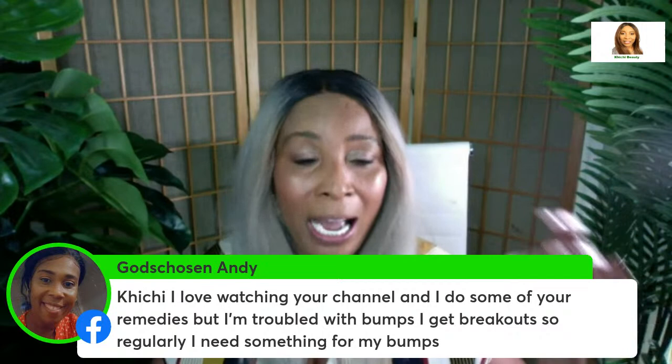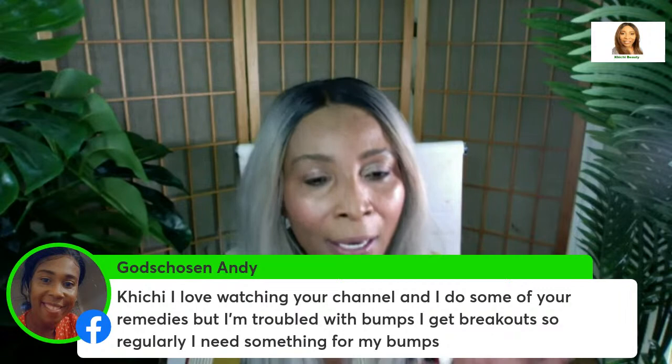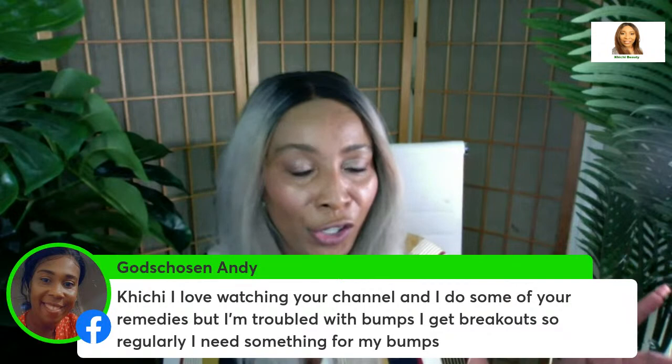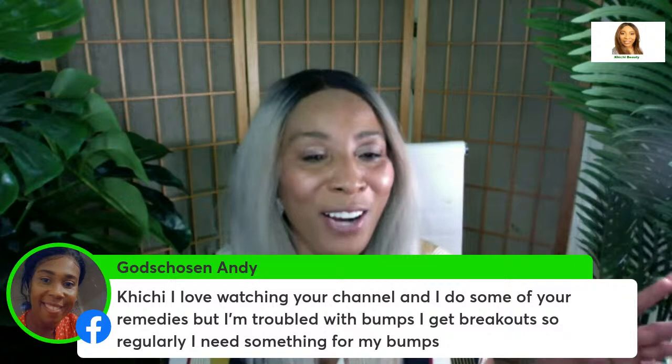After you steam that face, right away, do a facial scrub. Use your homemade one or get a store-bought one. You don't have a scrub, don't worry. You have some sugar in your house, whether it's white sugar or brown sugar. Sorry, I'm thinking about salt. What you need to use is just about a tablespoon or a teaspoon.